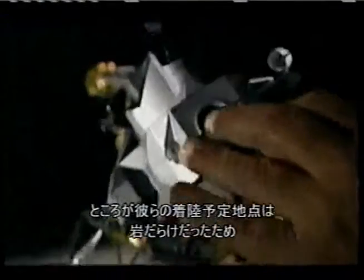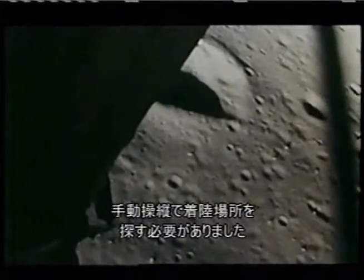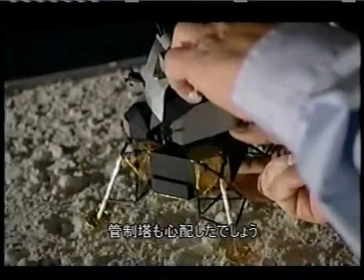And it very nearly didn't, because as they pitched over ready to land, they realized they were heading for a field full of boulders. So Armstrong took manual control and hovered, looking for somewhere safe to put it down. In fact, they had less than 30 seconds of fuel left. 30 seconds, over. Yes, that's right. Mission Control were very anxious.